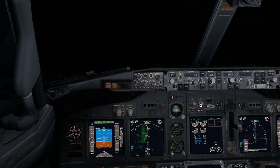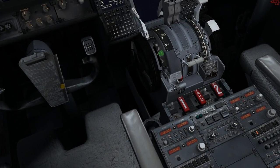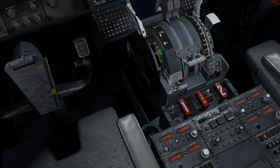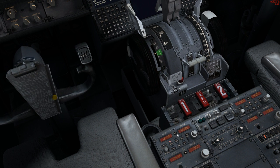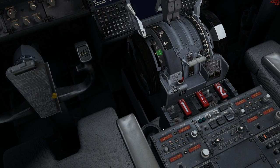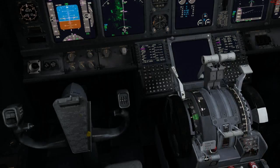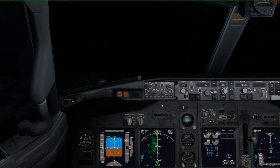Velocity 989, contact Brisbane approach. Brisbane Centre, apologies, on 124.9. Checking that frequency is at 124.8. That's me. 124.8, velocity 989. 1,000 foot, 300 feet to go.